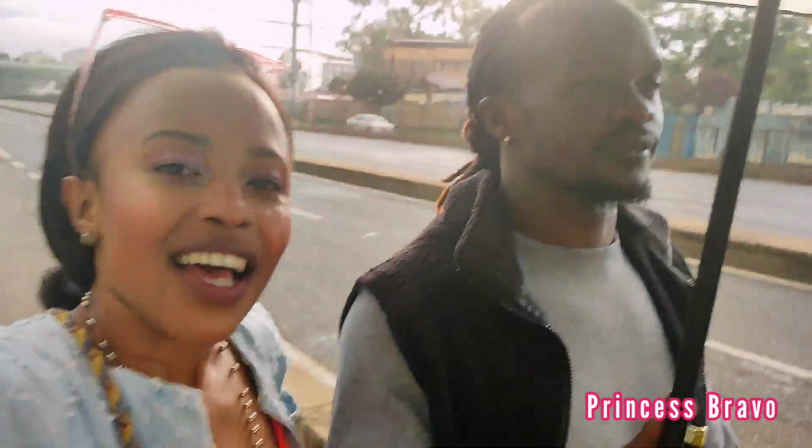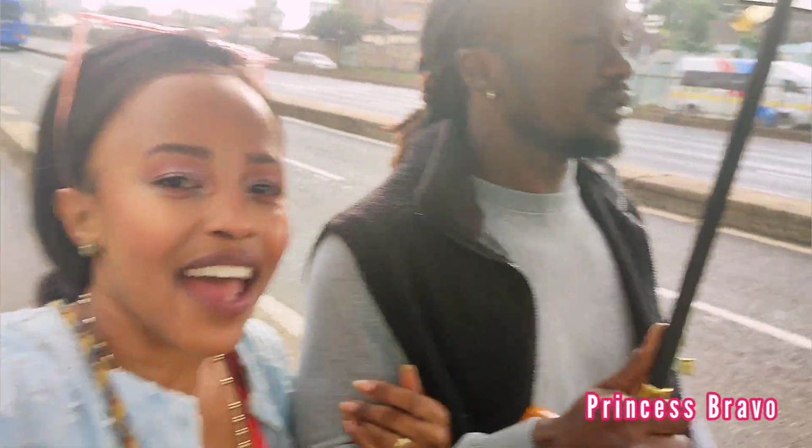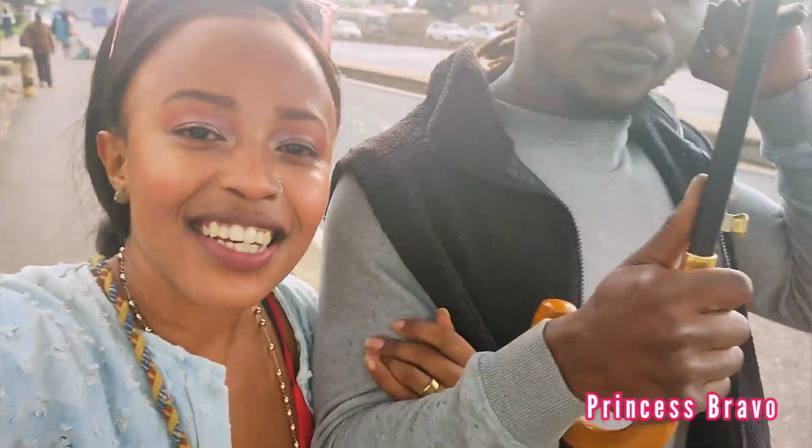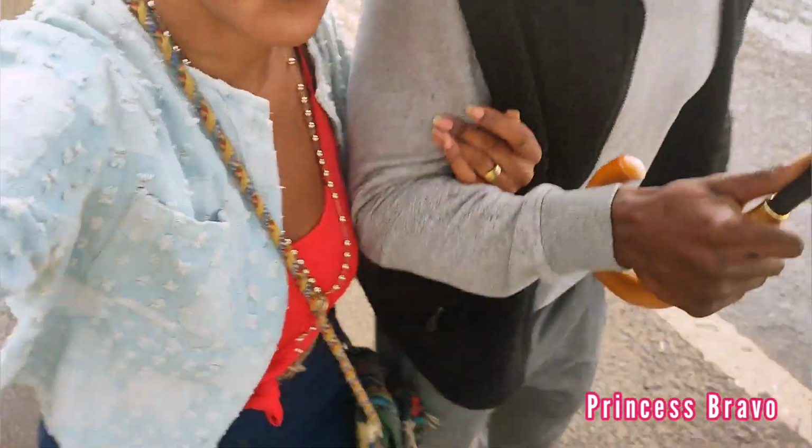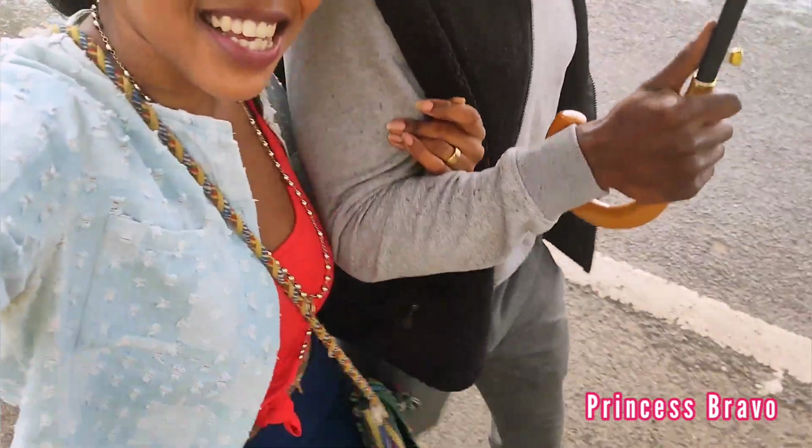Few moments later. Hi guys. We're having a walk. And it's raining. Really cool. And this is our look for the weather. Hope you can see.